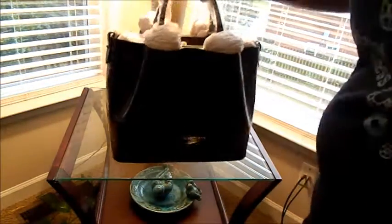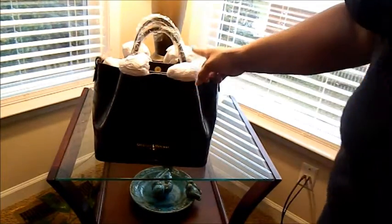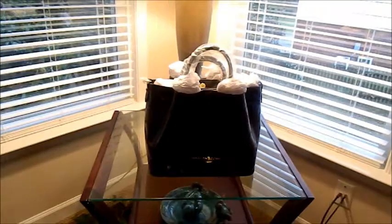I like this bag. It actually looks a little bit small. It's actually not larger. This is smaller than my Bordeaux.